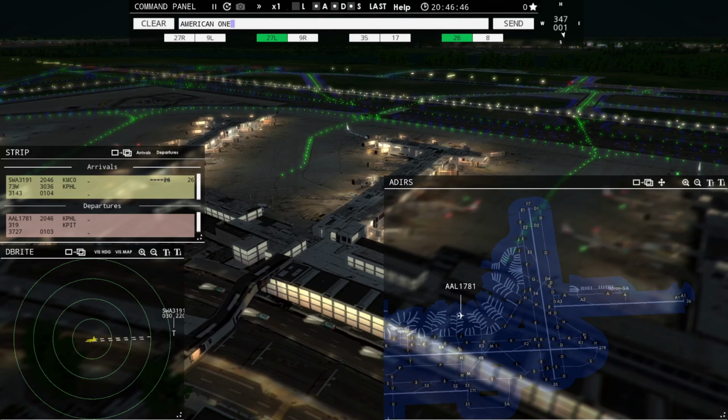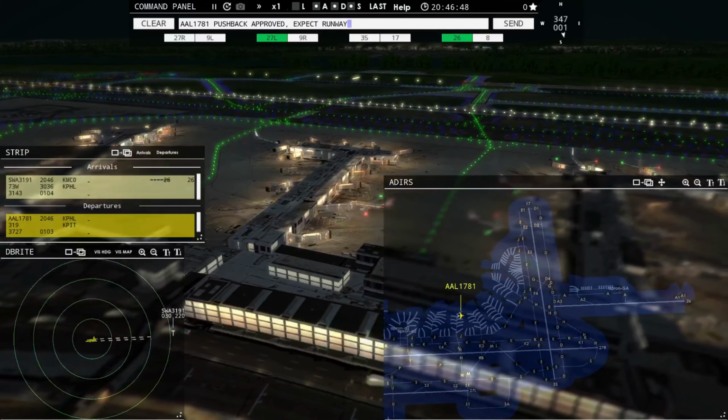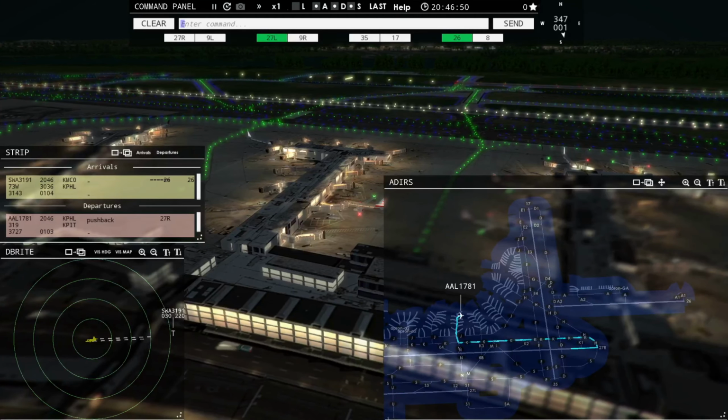American 1781, pushback approved. Expect runway 27 right. Ground, 27 right pushback approved. American 1781.